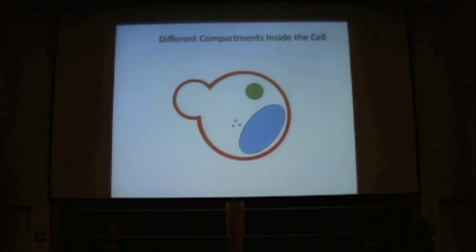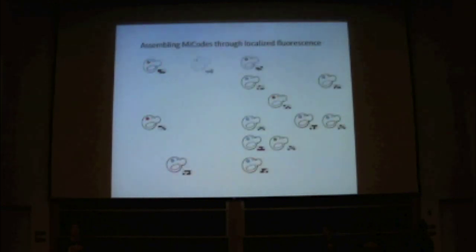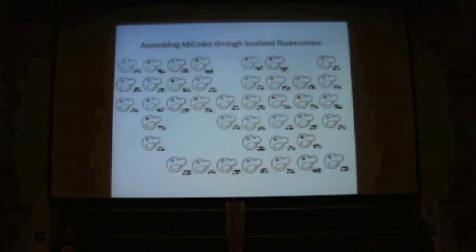For our purposes, we use three different colors, red, green, and blue, and we use four different organelles: the cell periphery, the outside of the cell, the nucleus, the vacuolar membrane, and actin. So by varying different combinations of these organelles with different combinations of these colors, we can create an exponential increase in the number of barcodes that we can create.